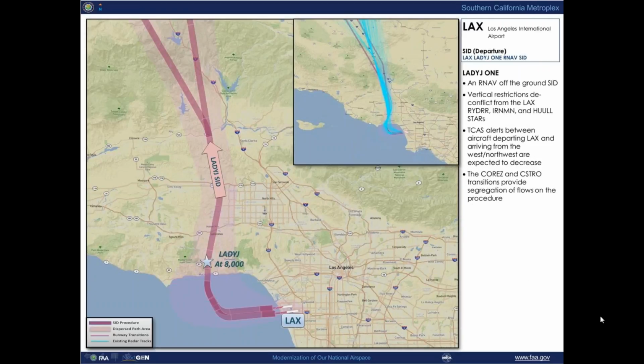The Los Angeles Lady J RNAV SID is an RNAV off the ground. Its vertical restrictions deconflict the Los Angeles Rider, Ironman, and Hull STARs. TCAS alerts between aircraft departing Los Angeles and aircraft arriving from the northwest are expected to decrease.